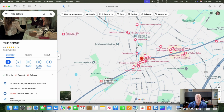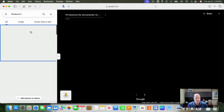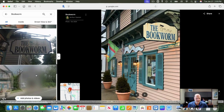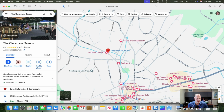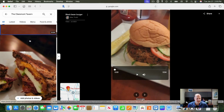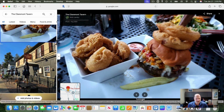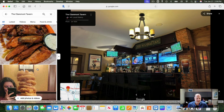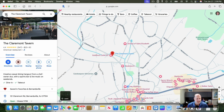As we zoom out a little bit more, there's a great bookshop in town, the Bookworm. And these people really know their books. It's nice to go into a cute little neighborhood bookshop and find something special for yourself or the kids. We've also got the Claremont Tavern, which is a fantastic casual kind of burger joint. You can sit inside, outside. They have seating in the back, or you can go out front by the curb and do a lot of good people watching. It's a very popular destination. They have a fantastic bar with a lot of TVs, excellent wings, pizza, burgers, salads, you name it. They've got it at the Claremont Tavern.